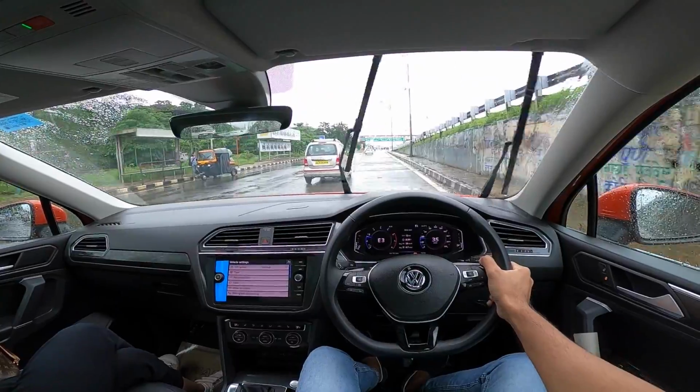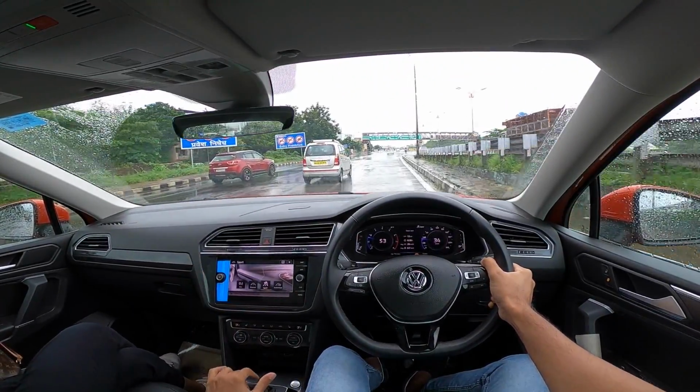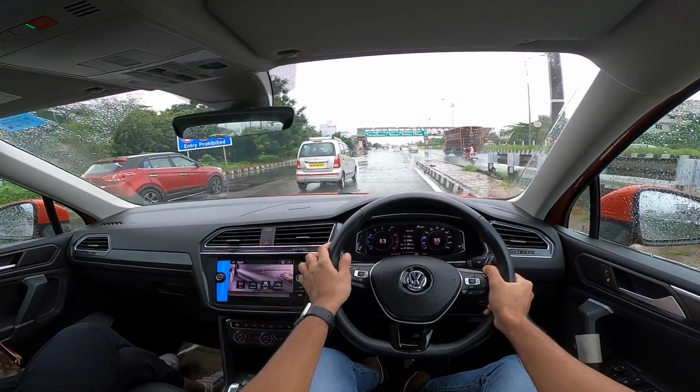Okay, with the drive mode selector, I am going to just press this button and get it into sport. There we are, into sport. The gearbox is also in sport, actually it automatically came into sport.